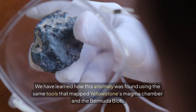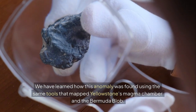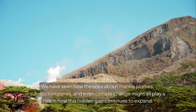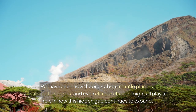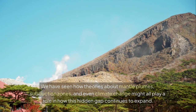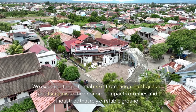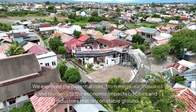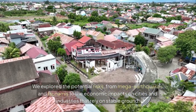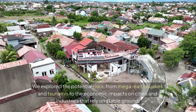We have learned how this anomaly was found using the same tools that mapped Yellowstone's magma chamber and the Bermuda Blob. We have seen how theories about mantle plumes, subduction zones, and even climate change might all play a role in how this hidden gap continues to expand. We explored the potential risks, from mega earthquakes and tsunamis to the economic impacts on cities and industries that rely on stable ground.